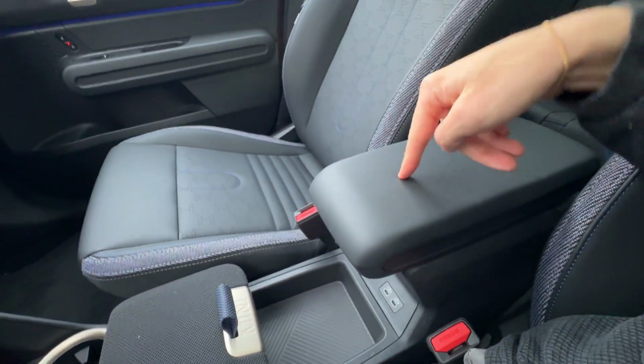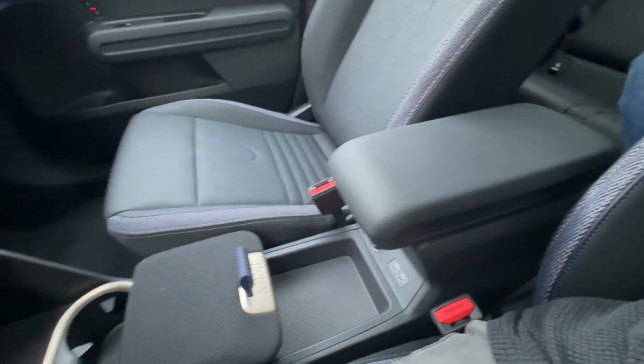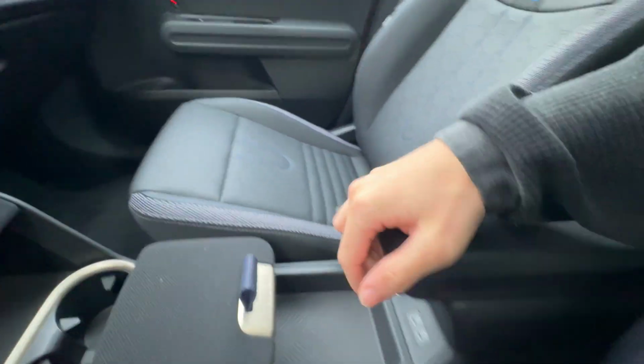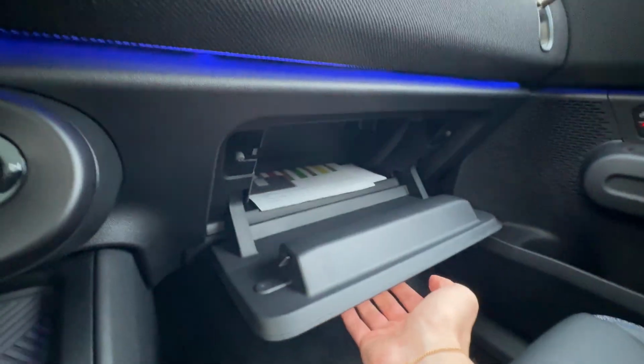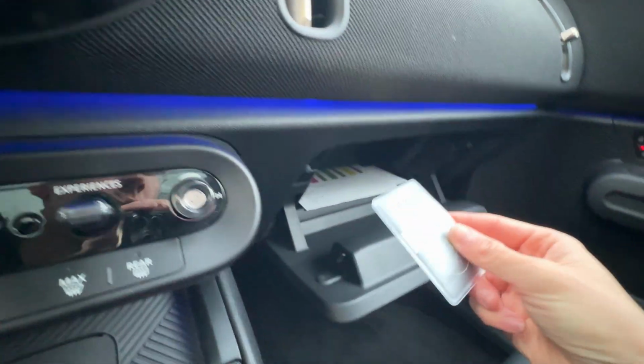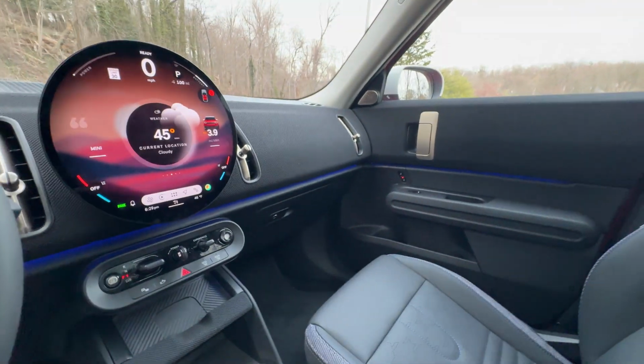Though unusually, this center armrest, which is quite squishy and comfortable, does not open. I don't really know why it doesn't open. I think it should. It does move forward and back, but it doesn't open. We do have a glove box over here, which is nice. You can see some of that ambient lighting peeking through right now. We also have the MINI key card here if you do want to choose to use your key card instead of a key. And again, seats are pretty comfortable in this car.